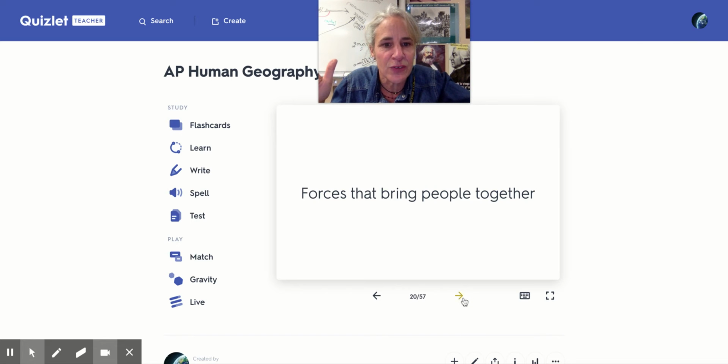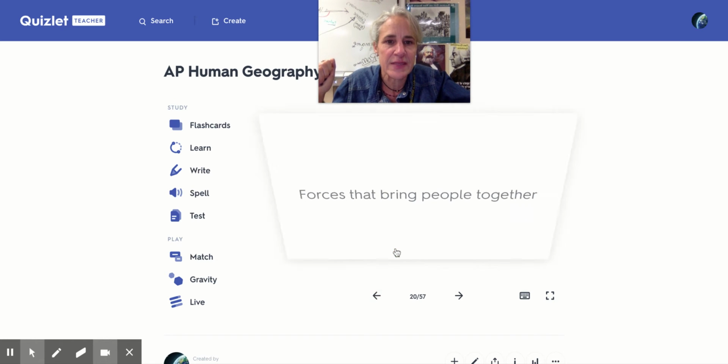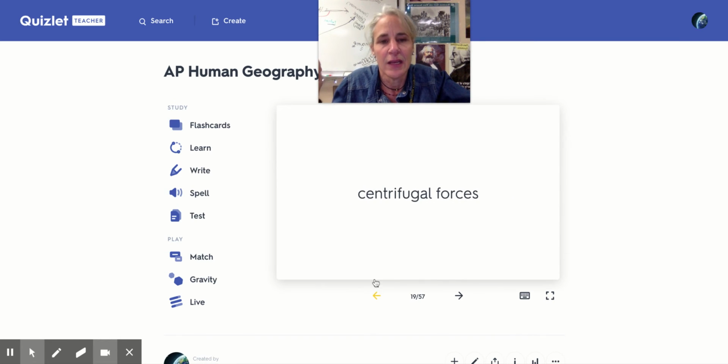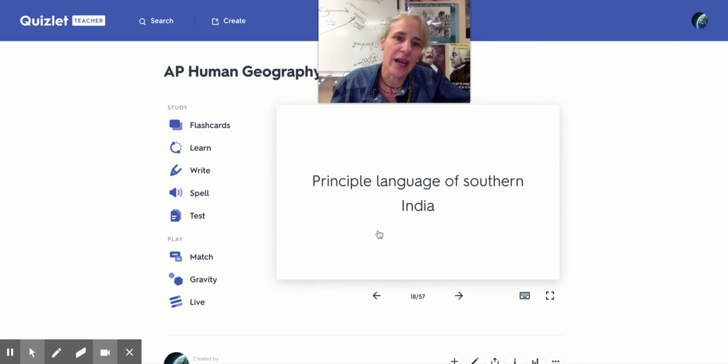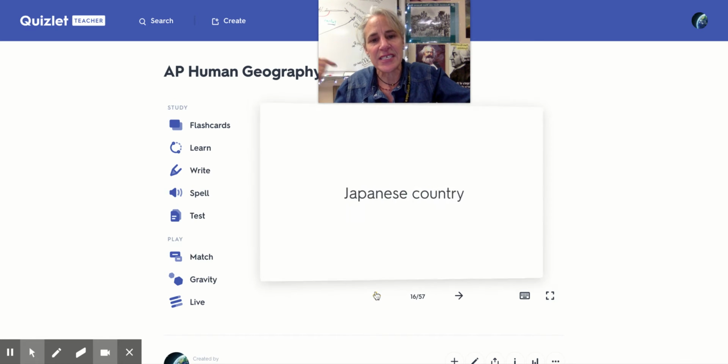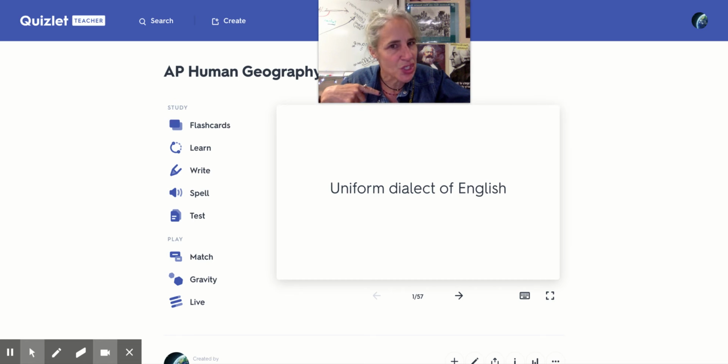This is how a lot of people do index cards. I'm going to say, okay, what is that? Forces that bring people together. Centripetal force. Let's start with the term. So now I'm going to go back. Centrifugal forces. What is that? I'm going to read it. Okay, let's go to the next one. Dravidian. What is that? Read it. Okay, I got it. I know it now, and I'm going to go to the next one. I'm going to go all the way to the beginning. This is how you see a lot of people study flashcards, and it is super ineffective.